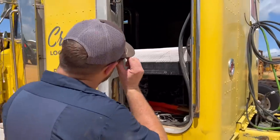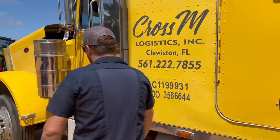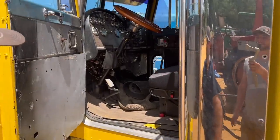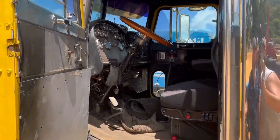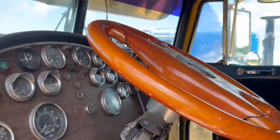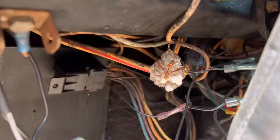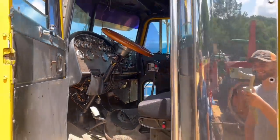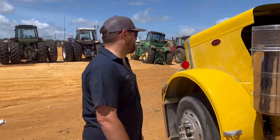Yikes. Looking a little rough on the inside there. This is a pretty good sized sleeper though. Oh, oh Lord. This thing is rough. R-U-F-F. Wow. Dash is falling apart. Oop. Look at that right there. Oh. I wouldn't get that close. Those are murder bugs. Brad has a name for them.